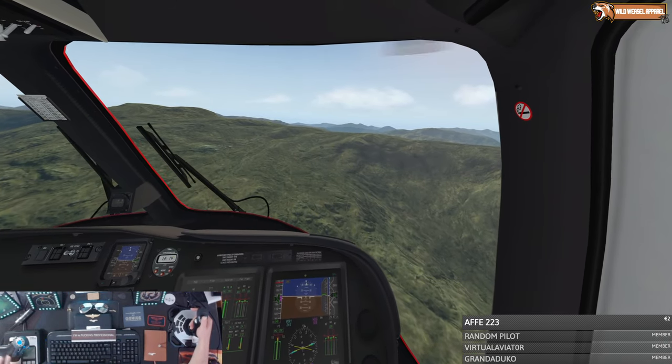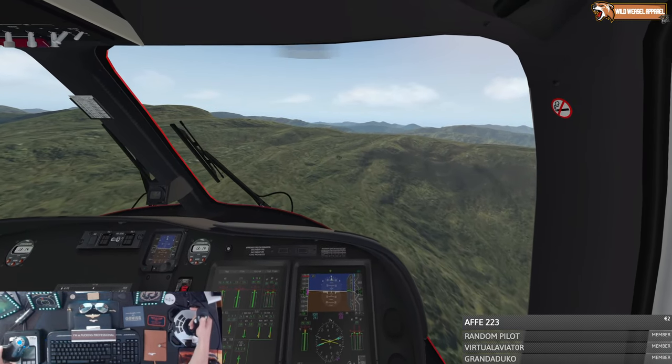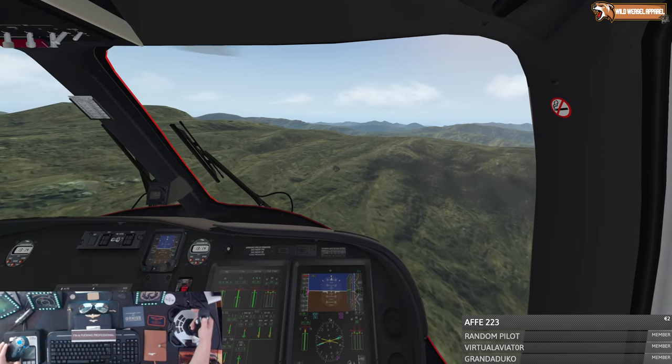I have tried the EC-135 for X-Plane, Scottish Chewy. I wasn't impressed with it. The flight model was garbage. I really didn't like it.